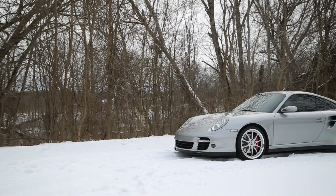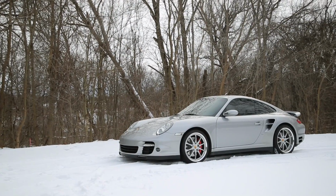Now 0 to 60 on this car, I imagine low 3-second range. It's limited by the transmission. Now with the PDK gearbox, I'm sure you'd be well into the mid to high 2-second range with 610 horsepower for sure.